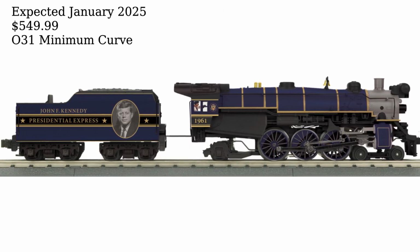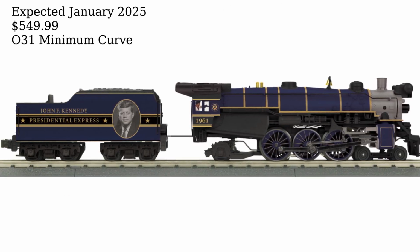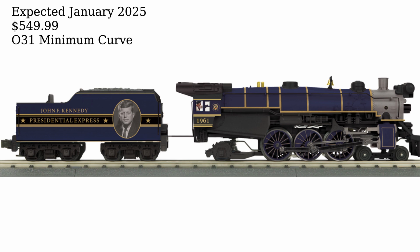MTH Electric Trains has announced an exclusive and uncatalogued Rail King O-Gauge 462 Imperial P47 Class Pacific steam engine in unique John F. Kennedy markings for Train World. The locomotives will be available in 2 unique cab numbers, 1961 and 1963, in extremely limited quantities beginning in January 2025. The early order price is $549.99.